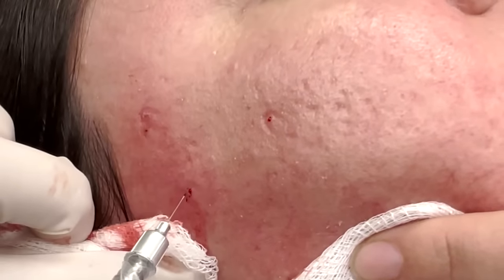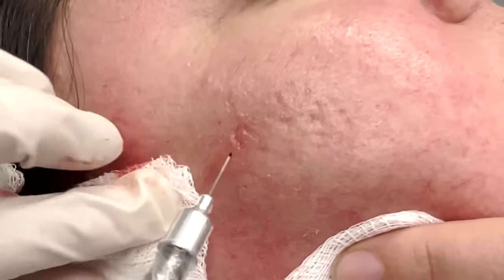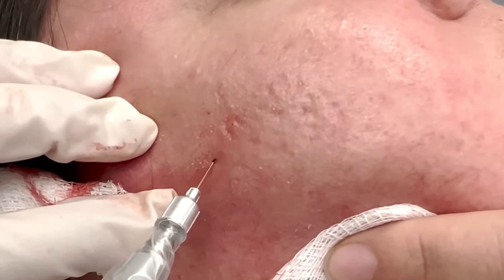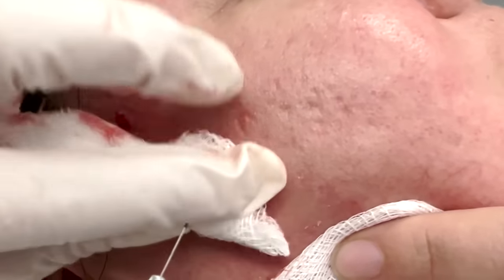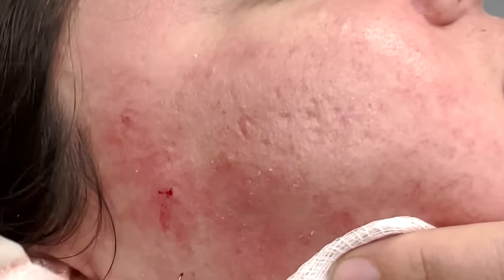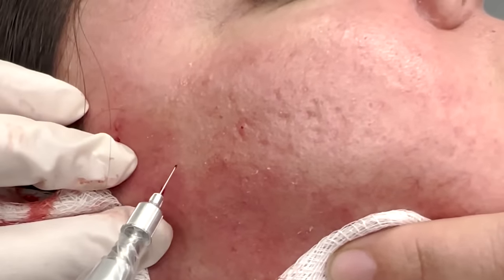So what this does is it opens up the surface, it makes a little opening so that it squeezes out later. Sorry, yes, sorry, a little pinch. I know, so the smaller ones, I can try to get them. And some of the bigger ones, let's see which one works better. Pinch, pinch.